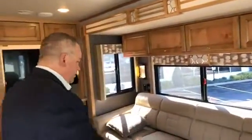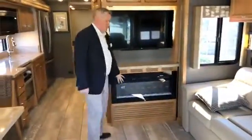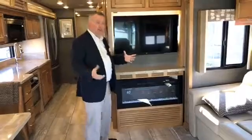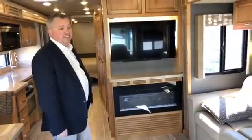When you have the chairs positioned around, you've got a nice fireplace. It does put out heat. You can also turn that off as well. We have a nice 46-inch TV right here, so that's your second TV.